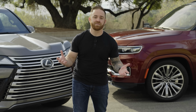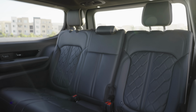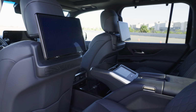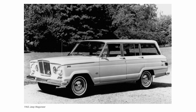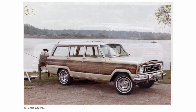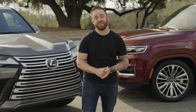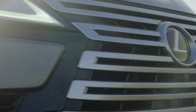So what are these? Well, they're both big, full-size, 3-row luxury SUVs with price tags over $100,000. These ones are pretty well equipped. It's been 30 years since you could get your hands on an all-new Wagoneer, or Grand Wagoneer in this case. And even before that, it was an iconic nameplate for Jeep. The Lexus LX 600, it has similarly big shoes to fill.